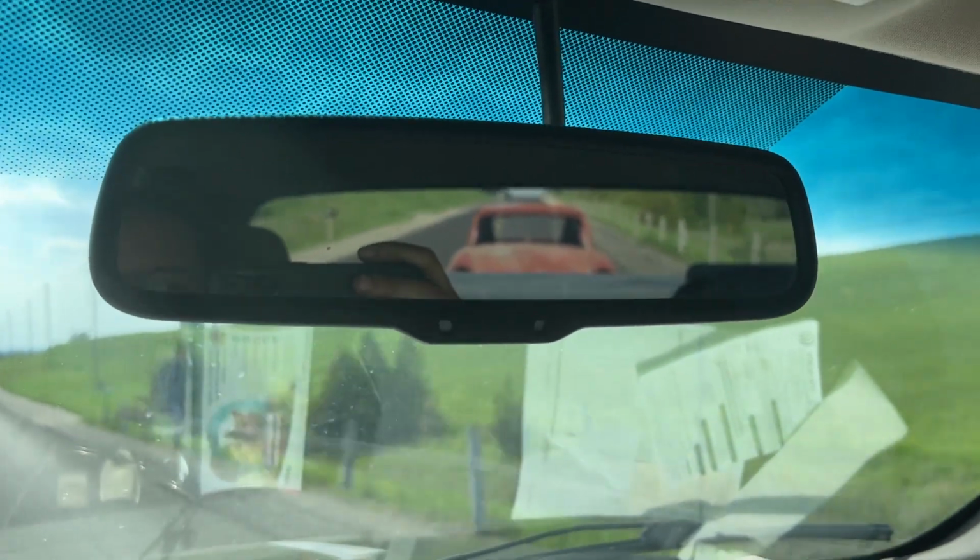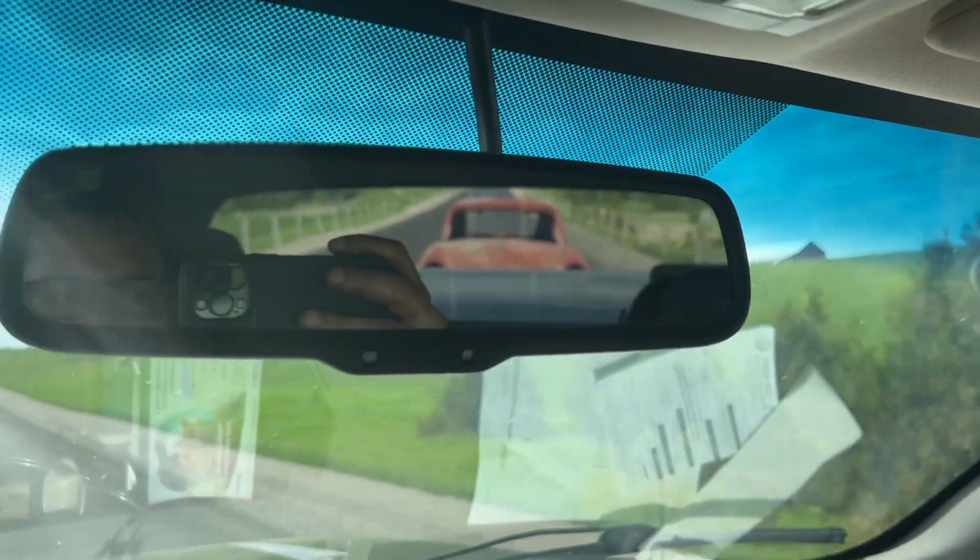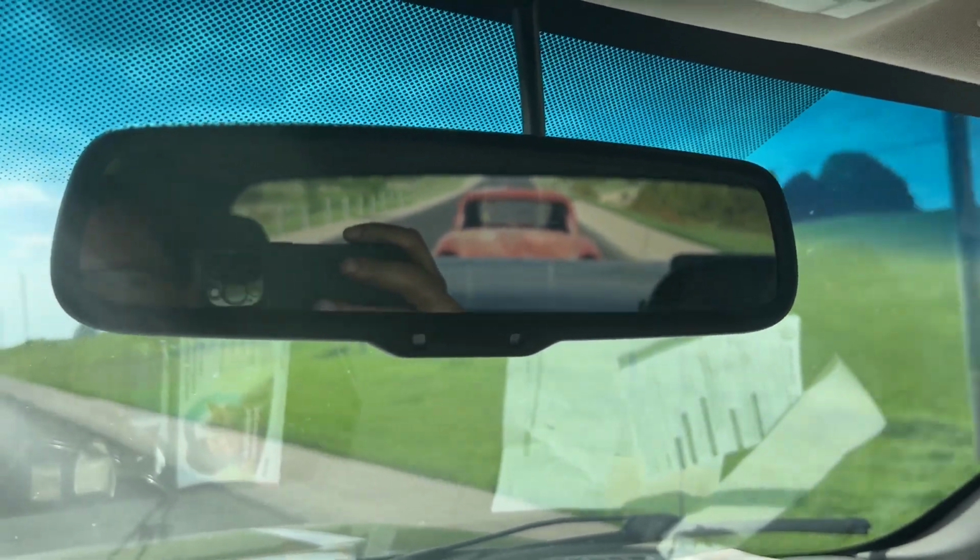Hey guys, look what's following me. He's following too close. He doesn't even have headlights. Oh, he's attached to my car.